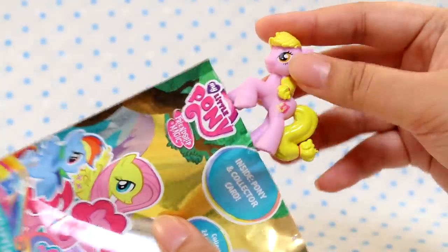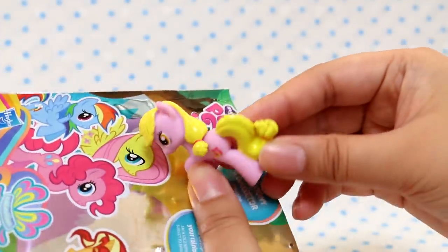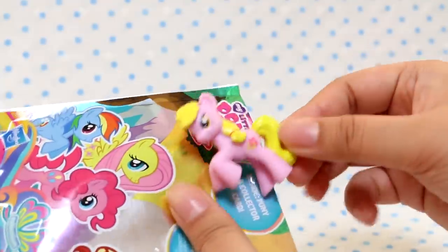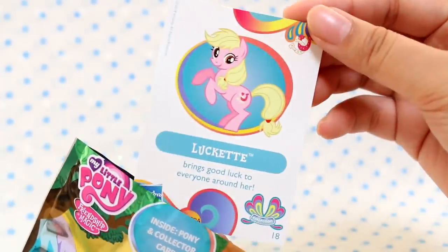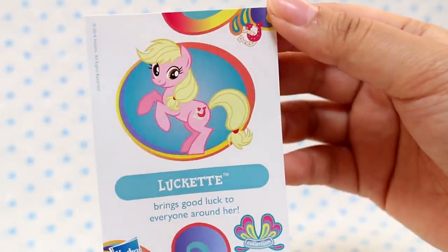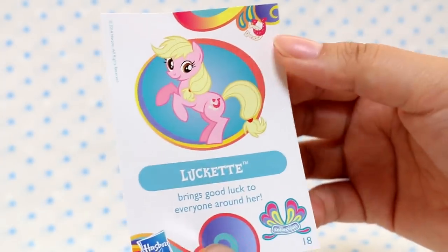Ta-da! Oh, she's really pretty. She's a pink pony and she has a yellow tail and mane. It kind of looks like Applejack with the hair ties. It is Luckette. I think that's how you say her name. Brings good luck to everyone around her, and her cutie mark is horseshoes. She's super cute.